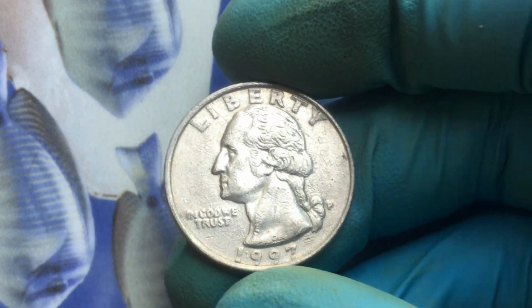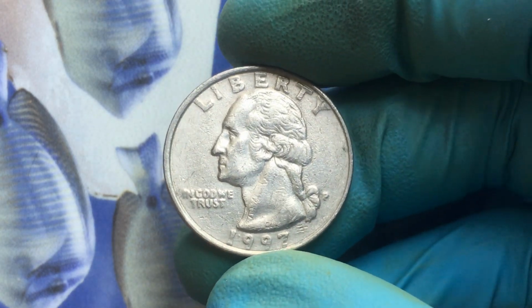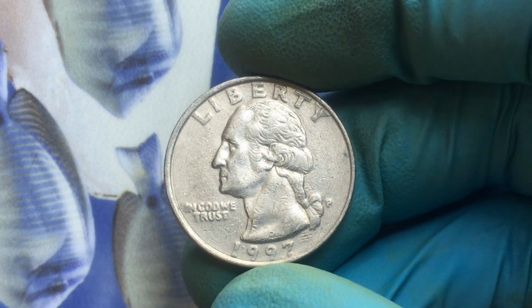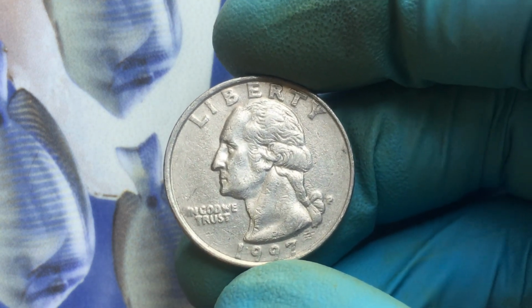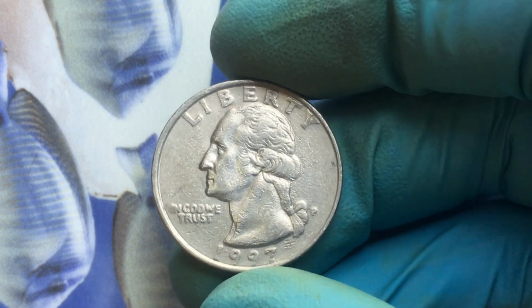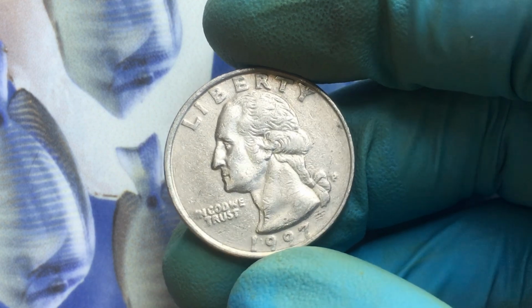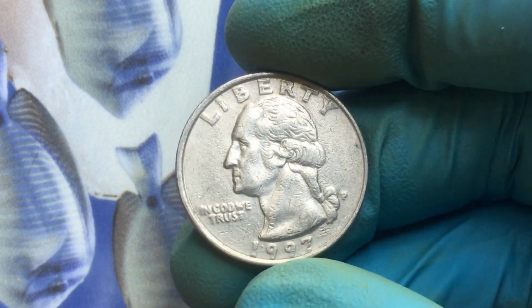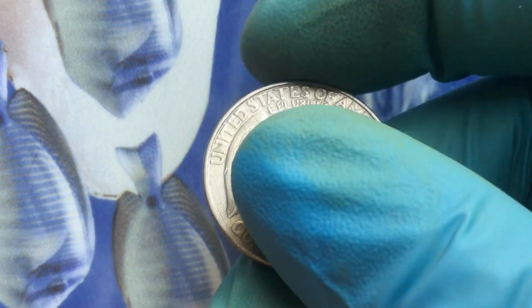Imagine trading in just one quarter for a brand new Lamborghini, or your dream home. This is your chance to turn pocket change into a life-changing windfall. The longer you wait, the more these rare coins are discovered, and the market value could change. The best time to act is now before it's too late. Don't let a potential fortune slip through your fingers.